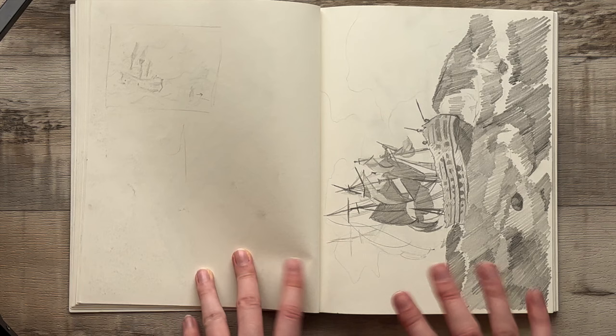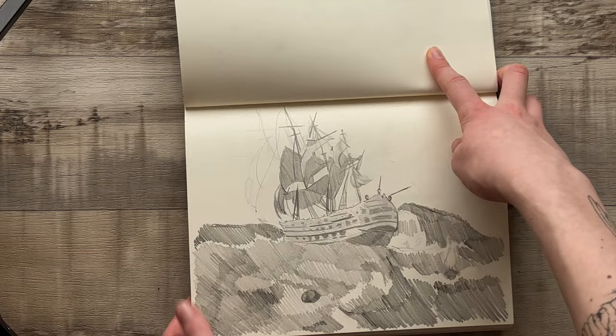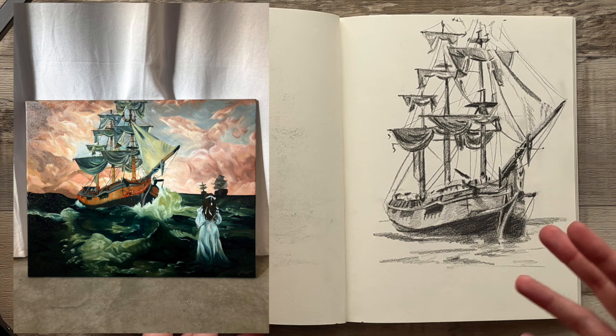Here we have another study for an oil painting. I had the thumbnail sketch right here, which is hardly visible. And then this is the sketch for the piece, again with graphite. I was really enjoying using graphite during these times. Again, another study. I was in such a pirate mood for this series of oil paintings.